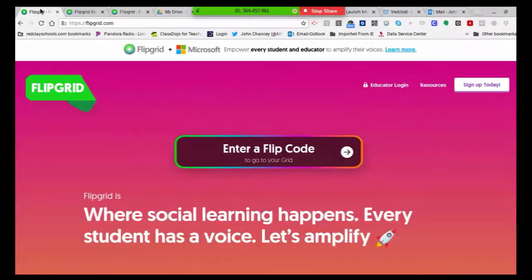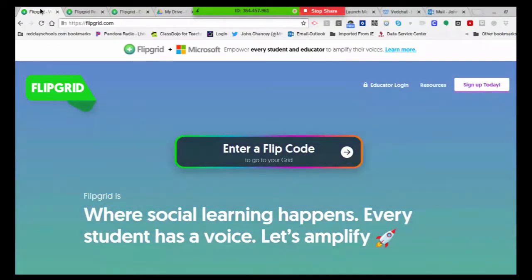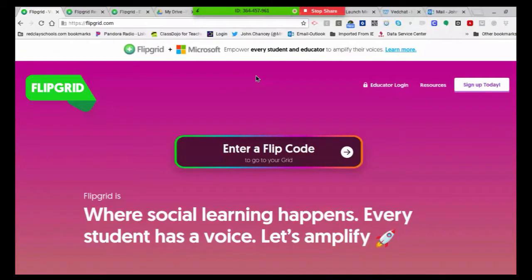The big announcement that Eleni was just saying is that FlipGrid just teamed up with Microsoft, and now it's 100% free. Before, you could get one grid and do some things for free, but then you had to pay for more or get a discount or something. But now it's 100% free.